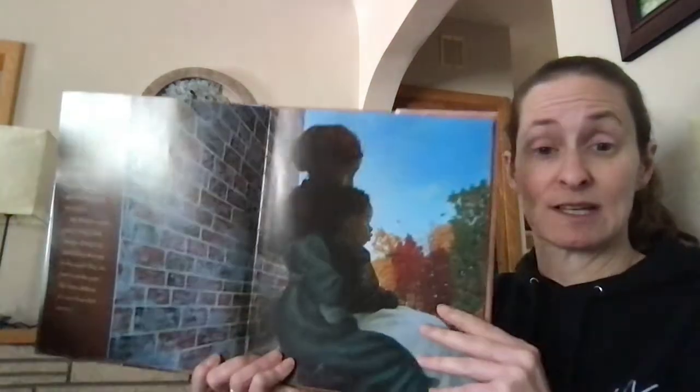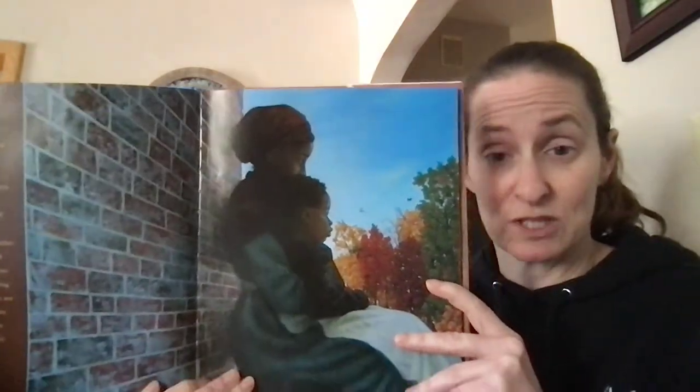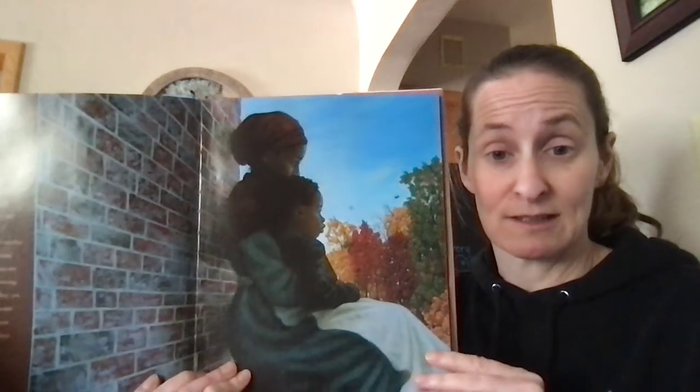"Do you see those leaves blowing in the wind? They are torn from the trees like slave children are torn from their families," because a lot of times the children were taken away from their families. Okay. One morning, the master called for Henry and his mother.